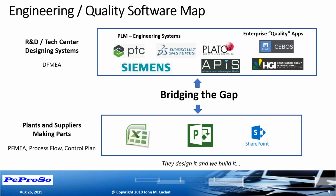And when they say bridging the gap on the slide deck, what we're trying to say is, if you're going to take somebody from Excel and put them in a robust engineering system, it's probably going to fail. But if we can take them from Excel and Microsoft Project and put them in a baby step, that two years, three years from now, we can move them up, that would be time and energy well spent.